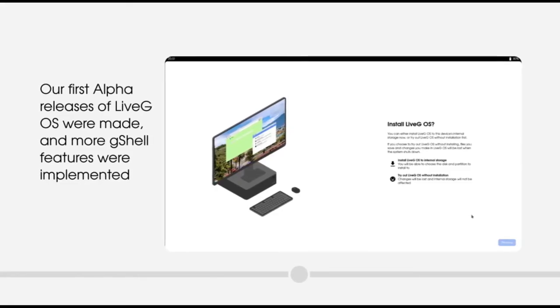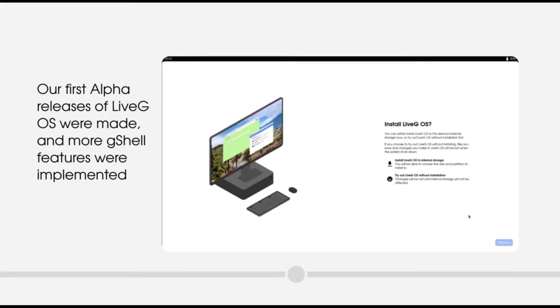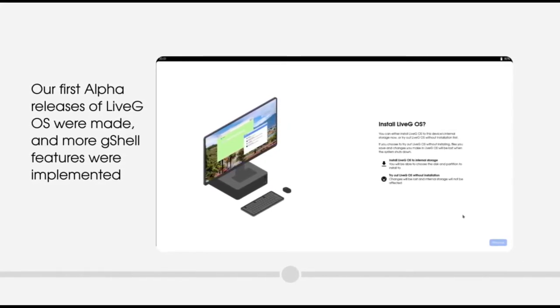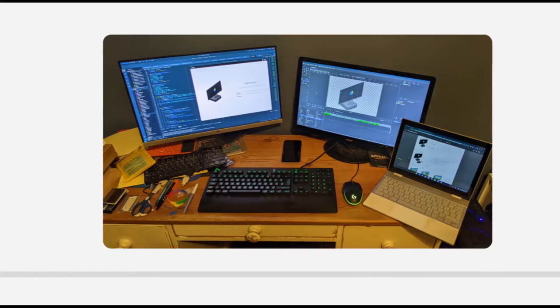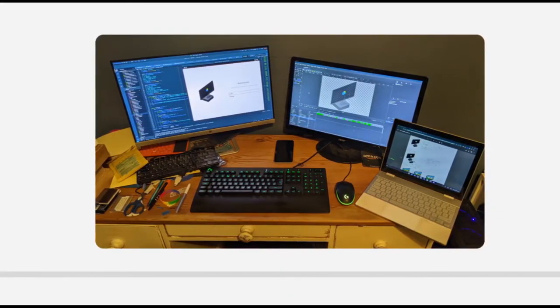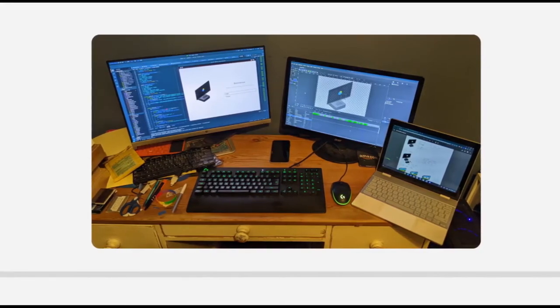Excitingly, in our third LiveG Showcase in August 2022, our first alpha LiveG OS releases were made, along with improvements to G-Shell that go hand in hand with LiveG OS, such as the out-of-box setup or OOBS system, that is started when booting LiveG OS for the first time.